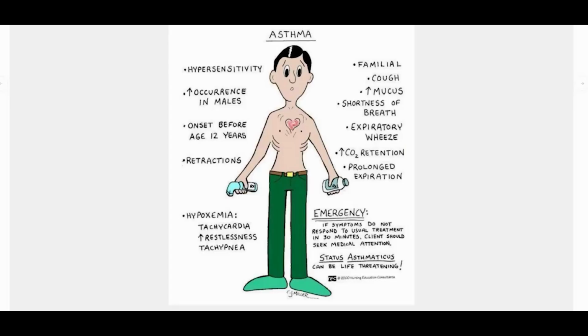For asthma, usually it's someone that already has allergies or hypersensitivity to other things. Typically, incidence is higher in males, and it usually onsets earlier in childhood. Sometimes people can grow out of this as their airways get bigger. But with asthma, there's a familial link. They're going to have increased mucus production, be short of breath, and the trademark sound for them is that expiratory wheeze. They could have wheezes on inspiration, but commonly it's expiratory wheezes, as air rushes out of tightened airways.